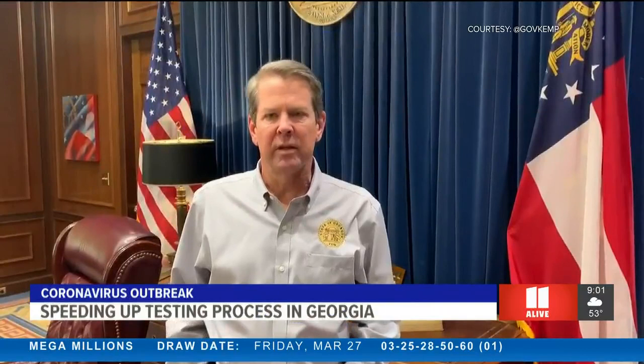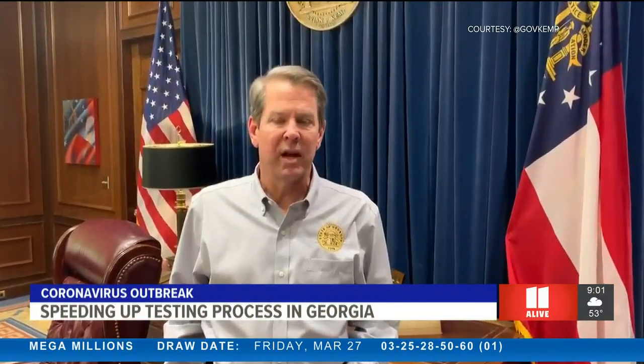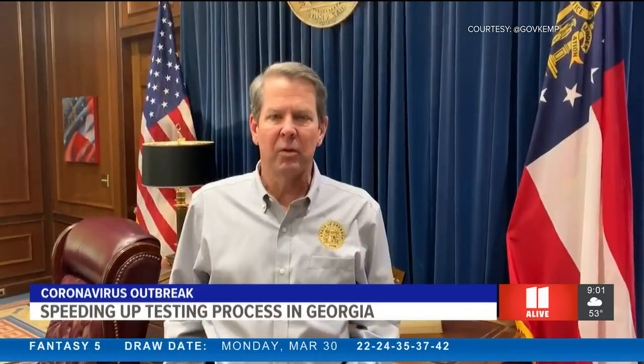We believe that in the next couple of weeks, we'll be able to test up to 3,000 samples a day that will help us in the battle as well. So the governor says right now they're working off old data, and that data is about 2 weeks old. So faster test processing would change all of that. Of course, that makes a lot of sense, giving our health officials a better picture of how this virus is actually spreading across the state of Georgia.